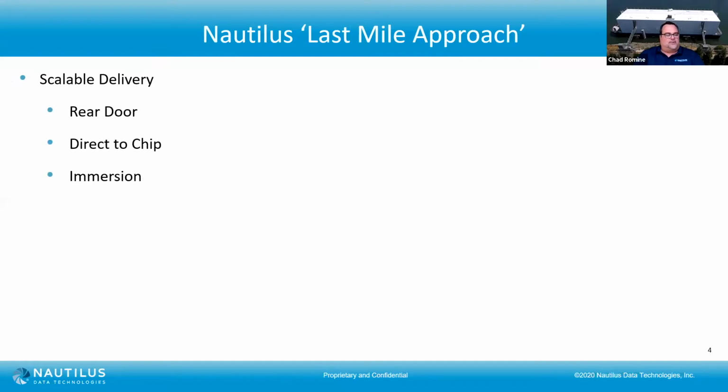You want to go to the next slide? Nautilus's approach, think of us as just the last mile. We're agnostic to the different types of cooling that customers are interested in. We just want to be that last mile delivery of Mother Nature's cold water. Whether you're looking at rear door, direct to chip, or immersion, for our initial data centers we're actually using our U-Systems rear door. We're very happy with it.